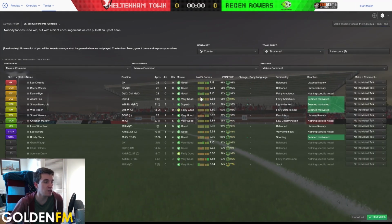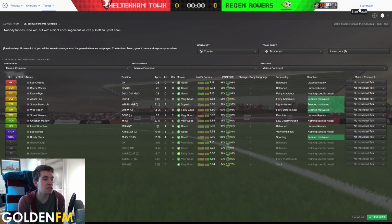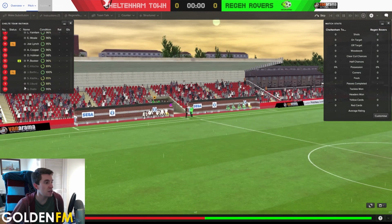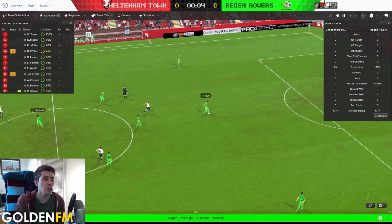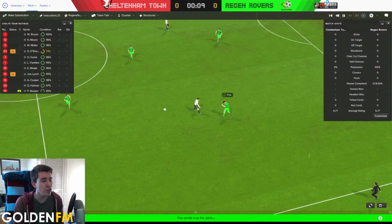Let's avenge what happened last time. We got thrashed 4-1 last time, but we really have adapted to this league now. I've just grown into it, not conceding as many goals. This is when we decide to concede 5 goals today. But yeah, two orange injuries in the first 11 and another one on the bench. They must be suffering. Come on, you Regen, Danny Bye, you are the best defender.